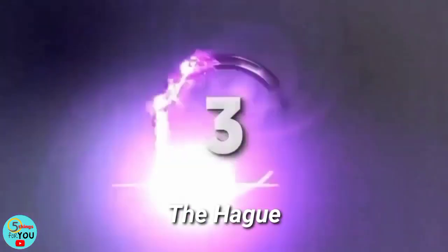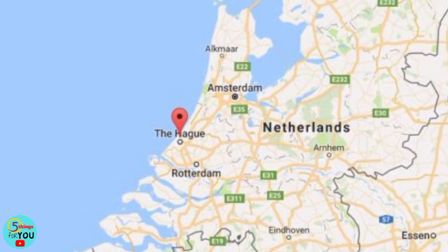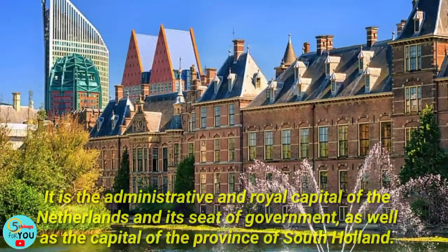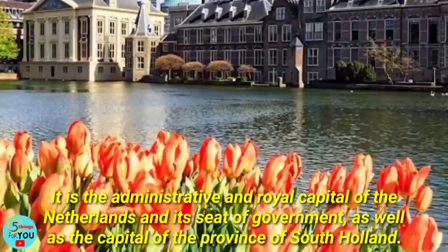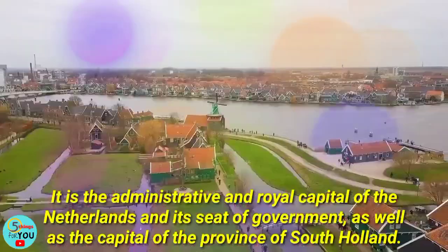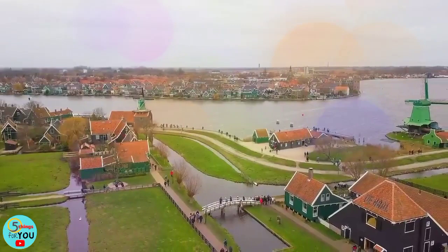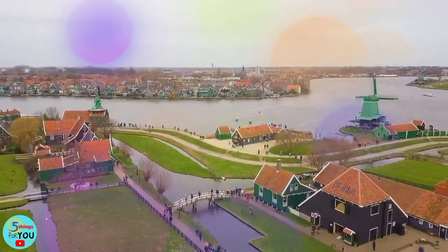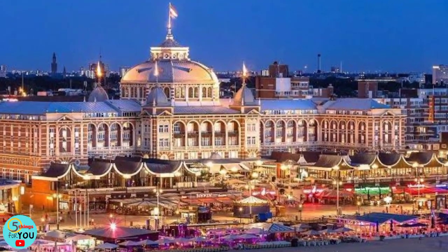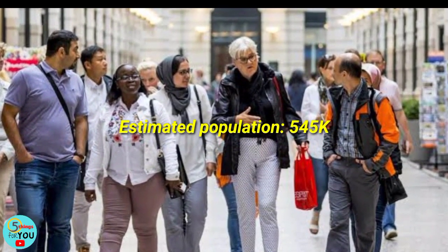362,000. 3. The Hague. The Hague is a city and municipality on the western coast of the Netherlands, on the North Sea. It is the administrative and royal capital of the Netherlands, and its seat of government, as well as the capital of the province of South Holland. The Hague is the seat of the cabinet, the States General, the Supreme Court, and the Council of State of the Netherlands. But the city is not the constitutional capital. Estimated population 545,000.